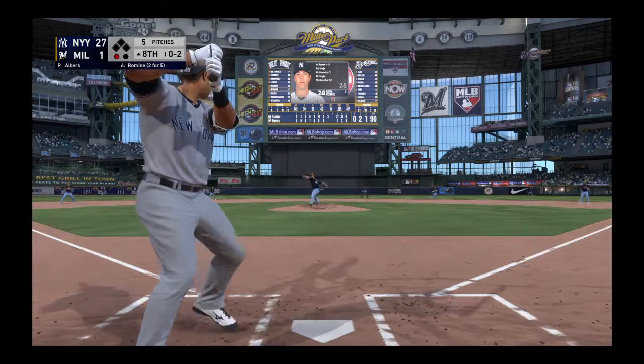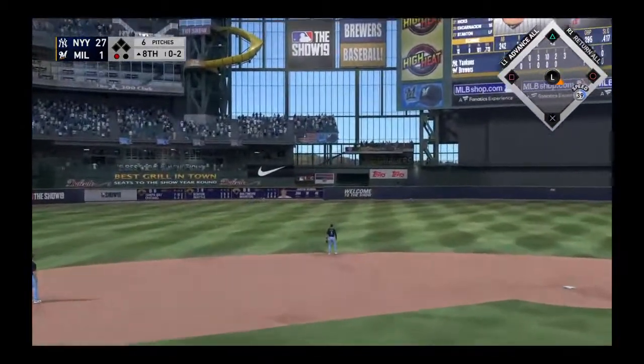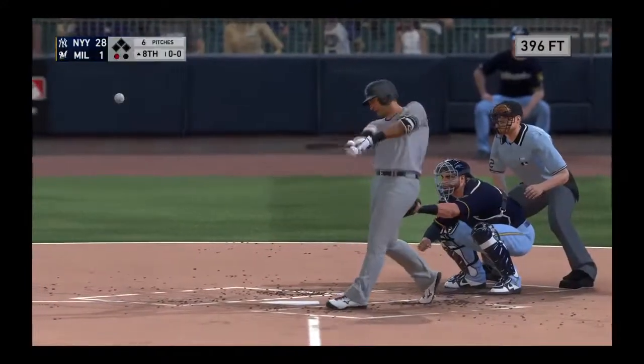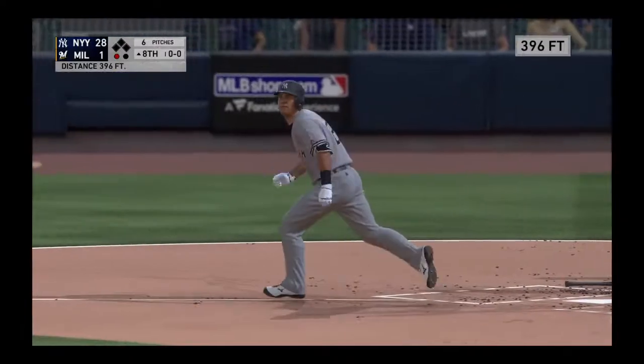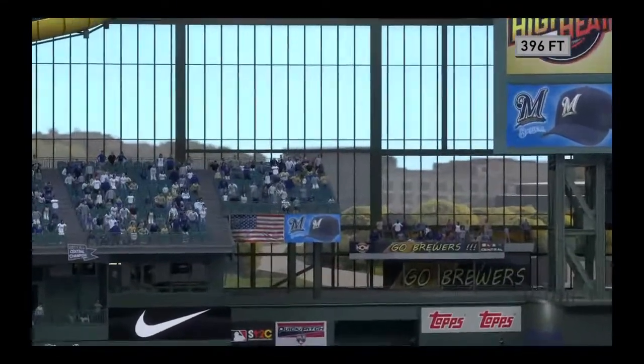Here it comes, 0-2. A swing and a drive sent out toward the gap. Gone into the home bullpen for a home run. Well, when it left the bat, I didn't think it had the height to even clear the fence. Shows you how much I know. That thing was a laser shot that just kept going and going and going.